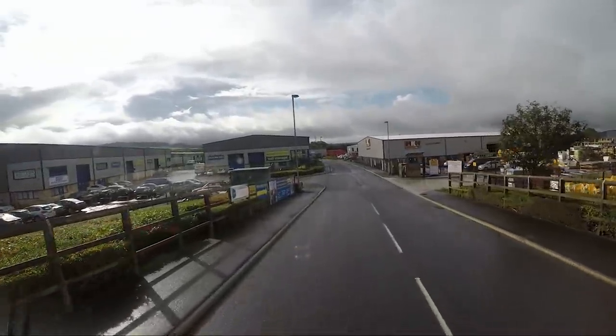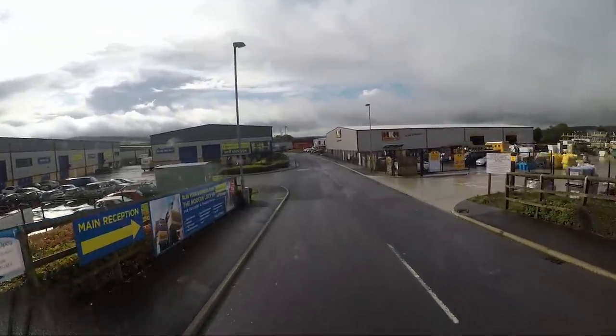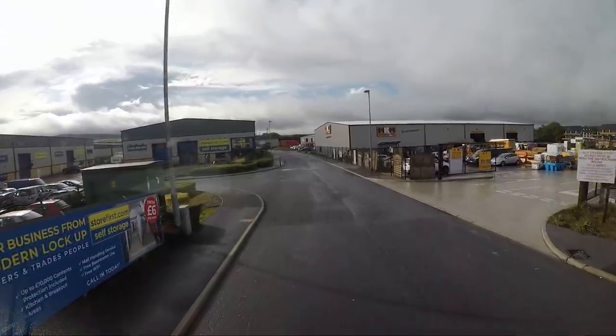H3 driver, stop. Do not drive in. Read instructions below. Hazards on. Park up safely and report to yard operative before entering premises. Failure to follow instructions will result in delays in unloading your vehicle. In other words, if you don't do as they say, they deliberately take their time.